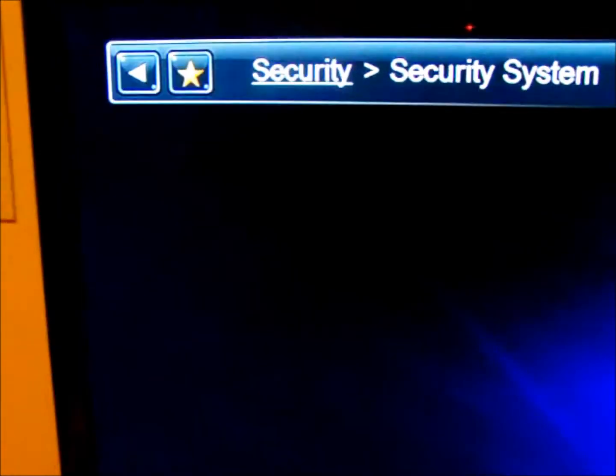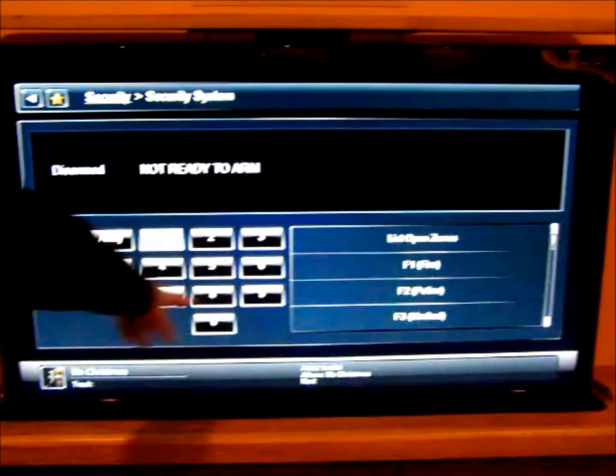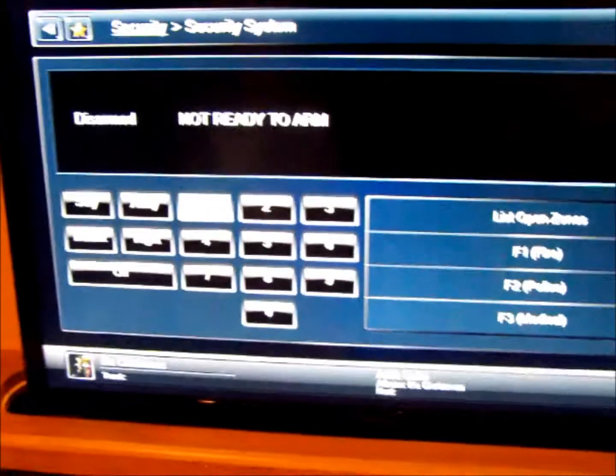I can look at my security panel, and I could actually arm it or disarm it from my bedside. If I want to disarm the security panel, it's going to pull up a virtual keypad and tell me if it's ready to arm, not ready to arm. We're moving around, so it's not ready to arm right now. But I can also go back and I can look at my IP cameras.